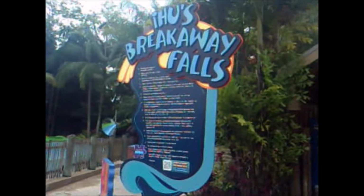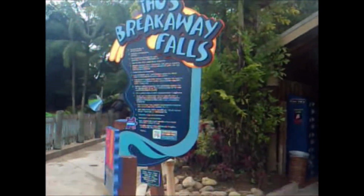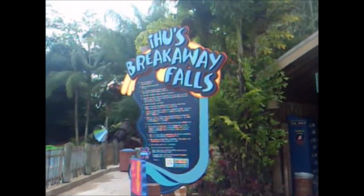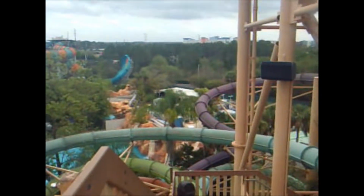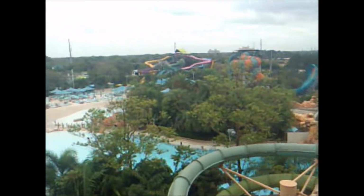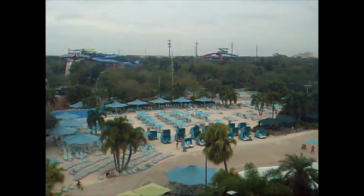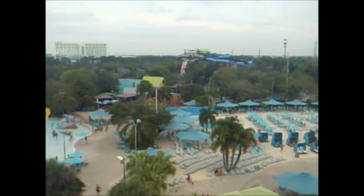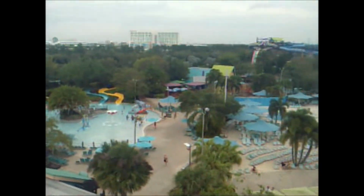All right, so Ooey's Breakaway Falls is actually right next to where I was set up. So we'll just go ahead and do this first. Here we go. Now we got a nice aerial view. This is Aquatica. Not gonna lie, it looks really cool from up here.